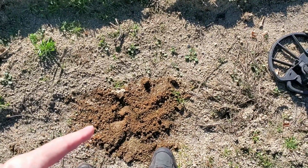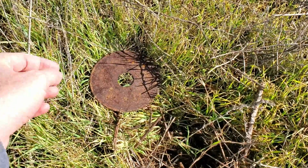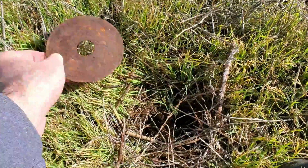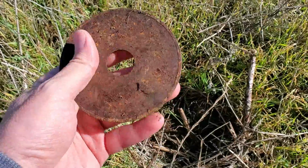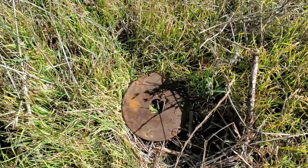All right, first find of the day. Right there. And this is the sort of stuff we're going to be dealing with today at this site. Big, round, hollow stuff, just sitting right there on the surface. That'll overload the coil for sure. Yeah, it's just going to be one of those days. Hopefully we get some good coins, though.